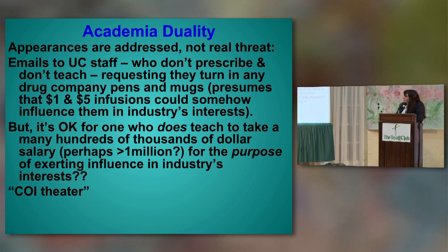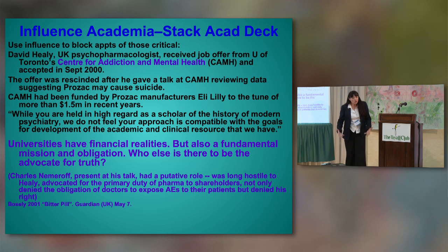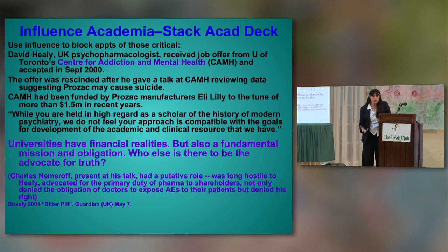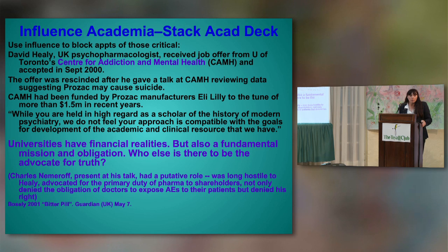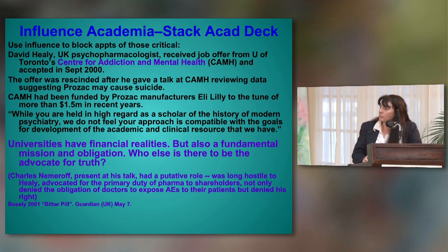So universities have financial realities. They also need to survive, but unfortunately they also have a fundamental mission and an obligation. And if they're not going to advocate for truth, who else is left to do it? Drug companies, it is recognized that their stake is profit from manufacturing drugs. And unfortunately, right now it looks like all of the other interest groups are functionally becoming arms of industry through these unequal partnerships where industry supplies the money.